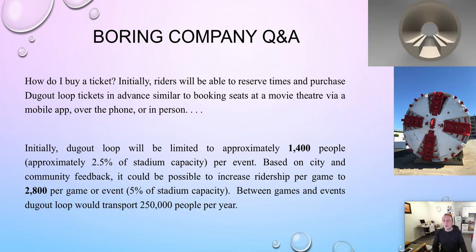Initially, the Dugout Loop will be limited to approximately 1,400 people. That's 2.5% of the capacity per event. Based on city and community feedback, it could be possible to increase ridership per game to 2,800 or 5% of the stadium capacity. Between games and events, the Dugout Loop would transport 250,000 people per year. So that is a decent amount of money if you are charging $3 or $4.